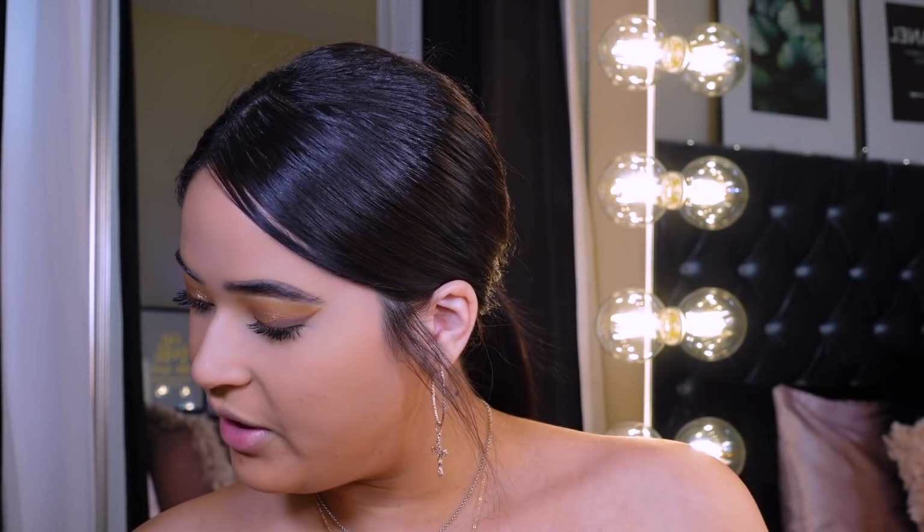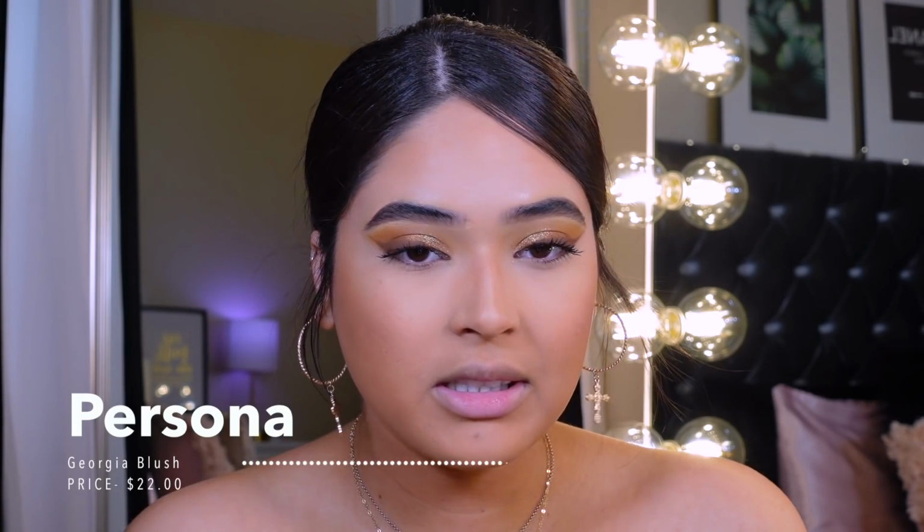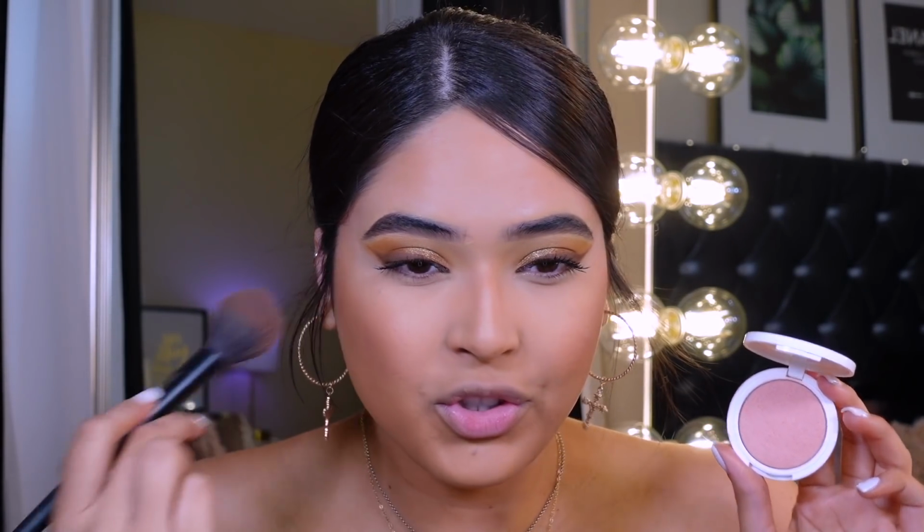So it actually feels very nice on the skin. I feel like this is perfect for every single day wear. Compared to the e.l.f. CC cream, this one's definitely a lot lighter and a lot less coverage. It reminds me a lot of the Profusion foundation, except the other one has more coverage, so it's in the middle of that. And then for blush, I'm just gonna be going in with my Persona Cosmetics Georgia blush. This is a really pretty peachy shade that doesn't emphasize any texture.